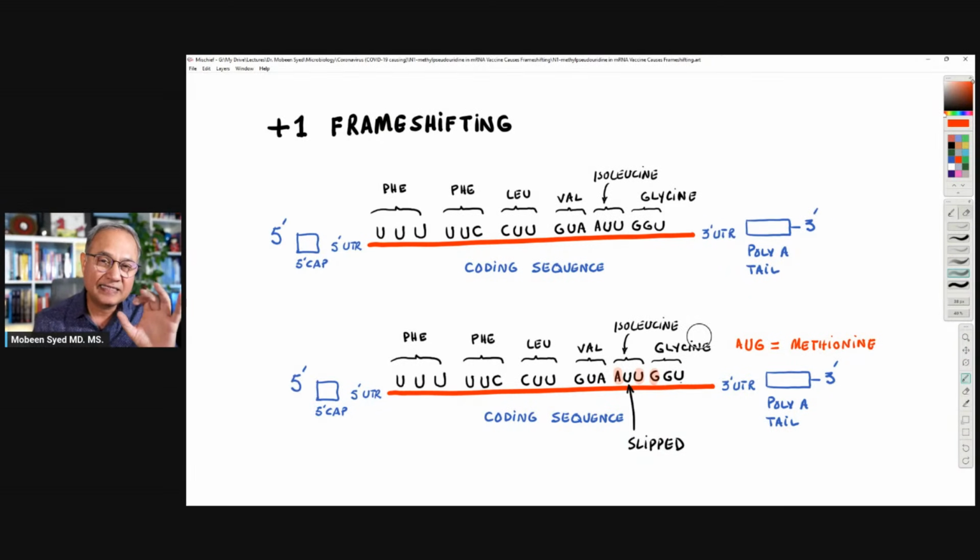Now, here is an example of +1 frame shifting. So it is upstream frame shift, or basically, let's just say it in simple terms, out of these three, imagine the ribosome could not read one. And what does it do? It just reads two, and then it could not read this one. Let's say it just read the fourth one. And now, because it works with three at one time, it read UU, and the fourth one is U as well. So luckily, in this case, it would still make phenylalanine, but then it would read U, C, and C, and that would be an altogether different amino acid. And all of a sudden, we have a mistranslated protein.